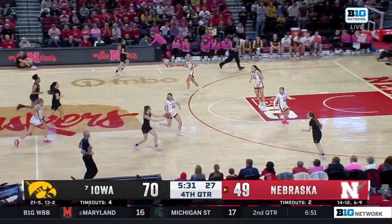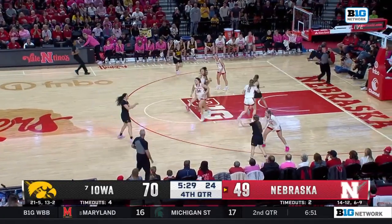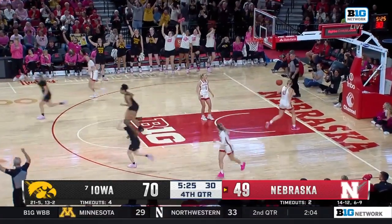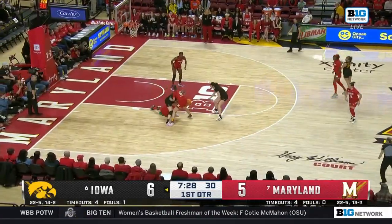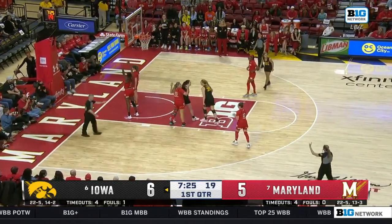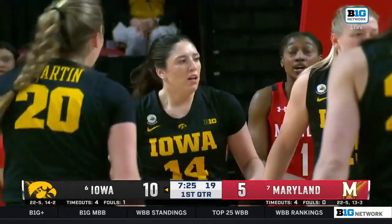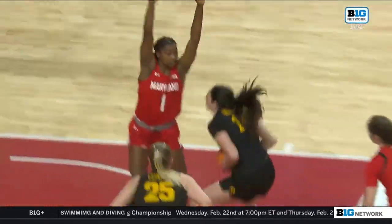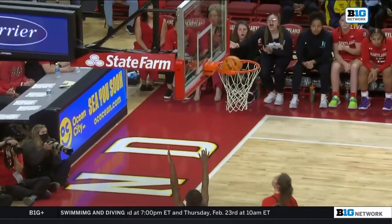And guess who just got the steal? That's Taylor McCabe. She's a Nebraska native. Lisa Bluder mentioned how much she wanted her to get in the game. Rattling out, kept alive, Warnock, and the foul. She'll head to the line. Oh, great hustle play, keeping the play alive. Warnock was on the front end.